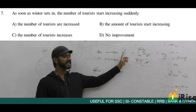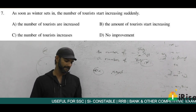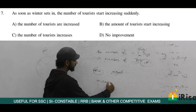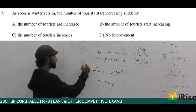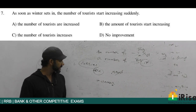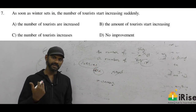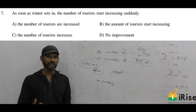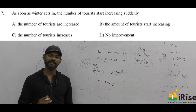Based on that simple rule regarding the exception of the usage, the number of, three options are gone. We have only one option left, that is option C. So as soon as winter sets in, the number of tourists increases. Increases is a singular verb because of the S. As we discussed earlier, whenever there is S, ES or IES added to a verb, that means the verb is singular. So as soon as winter sets in, the number of tourists increases suddenly. Increases is a verb. Suddenly describes increases. Any word that describes a verb is called an adverb. So suddenly becomes an adverb. This is how we need to tackle sentence improvement questions.